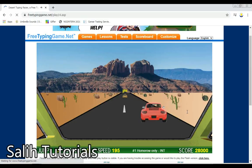If you can't type fast enough, you can use one of your limited jumps, the spacebar. You can play this later, but I skip for now. I go to the next game.